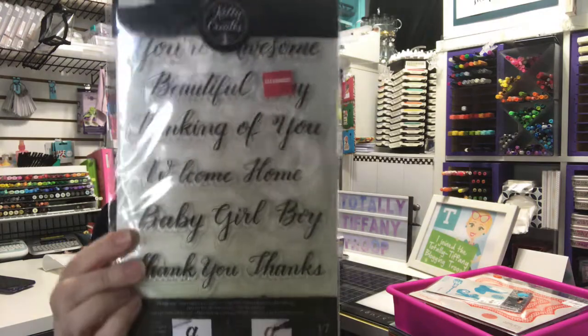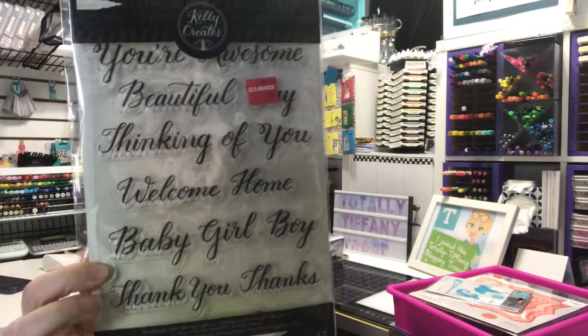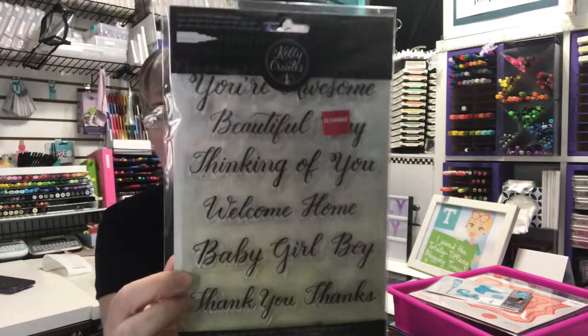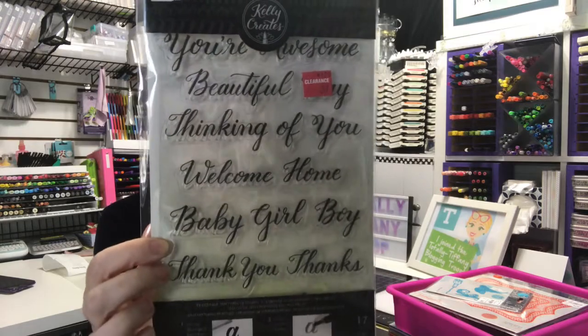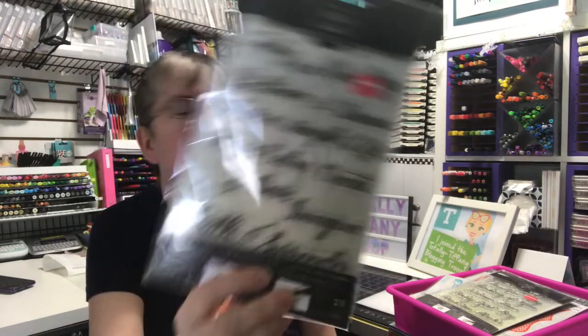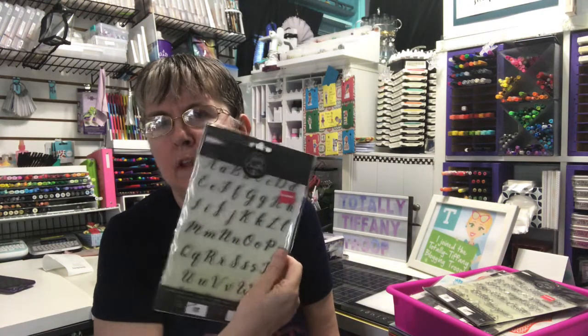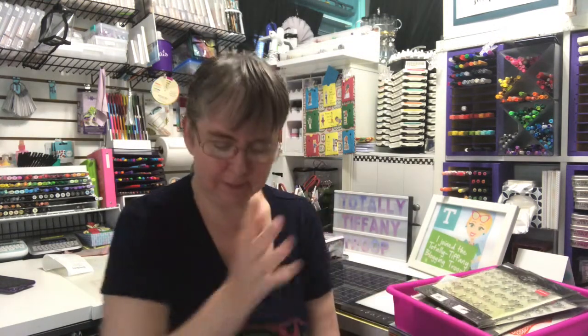But I did find these Kelly Creates stamps. I don't think I had any of these ones. If any of them are duplicates, I'll put them in my giveaway box. This one was 97 cents, this one was $1.47, and the alphabet was $1.47. I'm not normally a fan of alphabet stamps just because I can never get them lined up right, even with my Misty. But I thought these ones would be good for the intended purpose of practicing lettering, because someday I am going to practice that again.